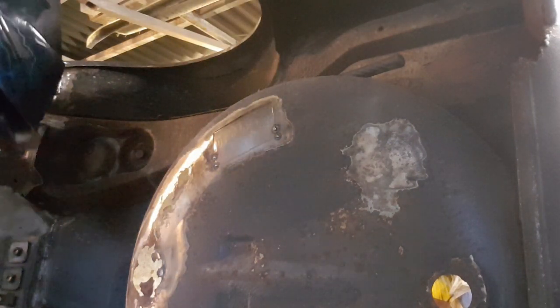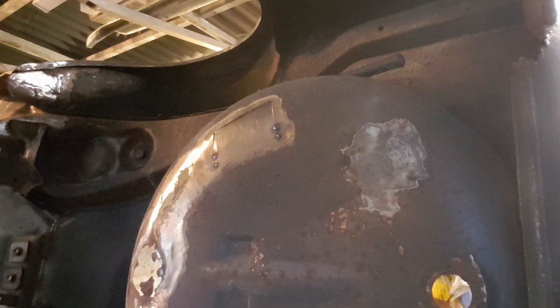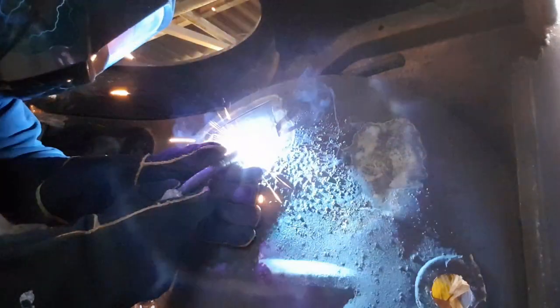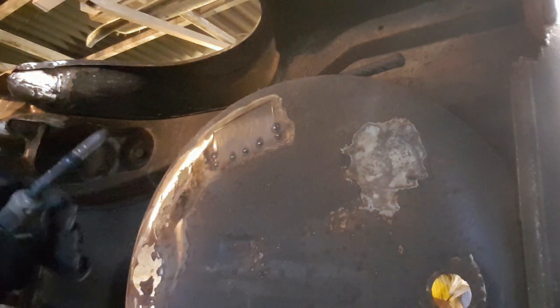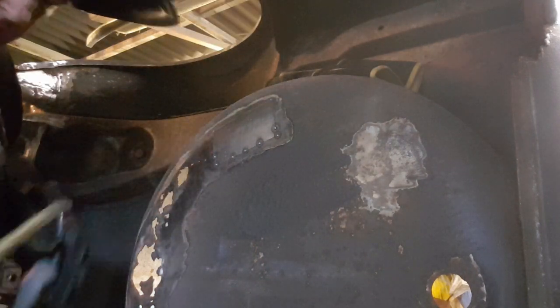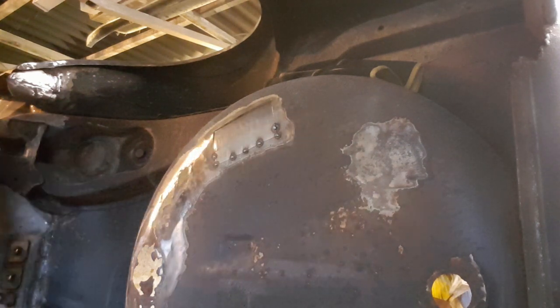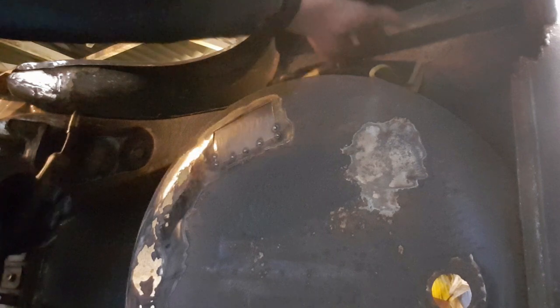Let's get me gloves on, do it properly. Use me helmet. The welder was making a funny noise. No, we've not killed it. We've killed lots of things.